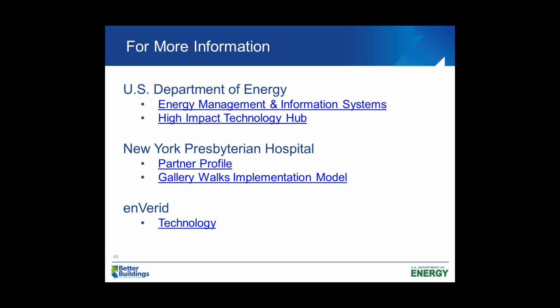A couple of items from New York Presbyterian Hospital. I mentioned that NYP is a Better Buildings Challenge member, so I wanted to highlight a case study that they have already done with us, their Gallery Walks implementation model, talking about their strategies from an organizational perspective for how they are getting to the 20% portfolio-wide building energy savings that they have committed to through the challenge. Today we're talking about BuildingIQ as one of the technical strategies they are using to get there. But the Gallery Walks case study talks about organizational strategies and how they're engaging their own staff to be a part of the energy savings opportunities and to look for and submit energy savings opportunities in their daily jobs.